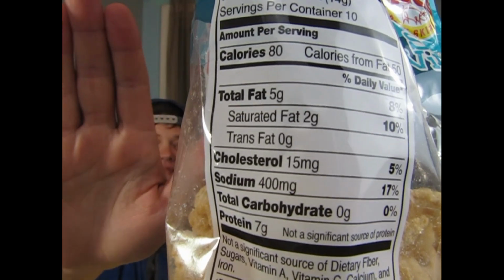There is a lot of sodium and cholesterol. They're not the best thing for you on a health spectrum. Yeah. For keto, they're the best as far as junk food. If you want a chip, here's your chip.